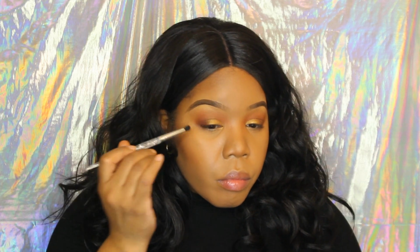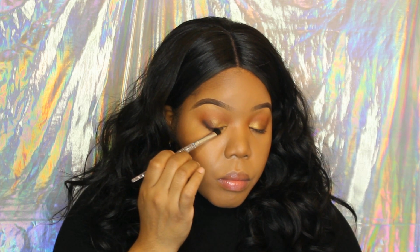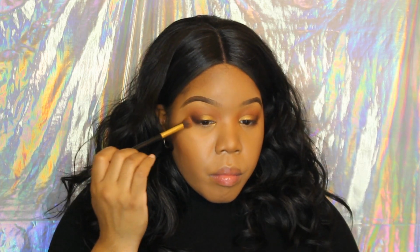So now to top off this look, I'm going to add a tad bit, because I don't want it to be too dark. I want to add a little bit of this black color on the outer V. And I want to try to control it with a small brush and focus it right on the outer V portion. And I'm going to come back and blend that out, of course. Which is this shade here. I'm going to put this in the bottom lash line.